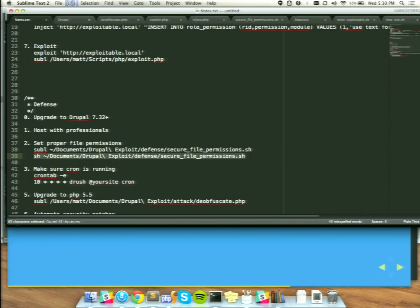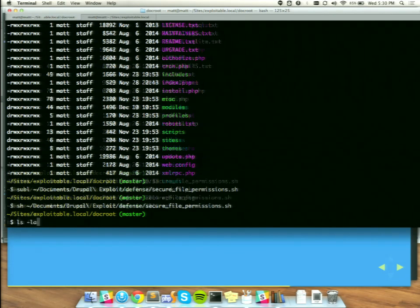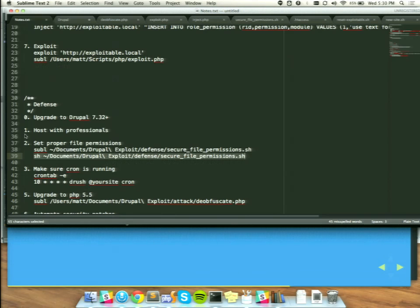So I'll simply run that code. It runs really fast. And now you can see that the only person with the ability to write to my code directories is me. And my Apache user is called staff, and he can only read. If I had taken this one simple step, this 10 seconds to paste this script in and run it, I would have been totally safe, because that step where you navigate to the backdoor and it creates a new file for you would not have been possible. So that's a very simple thing that you can do that will secure you from a large variety of attack vectors.